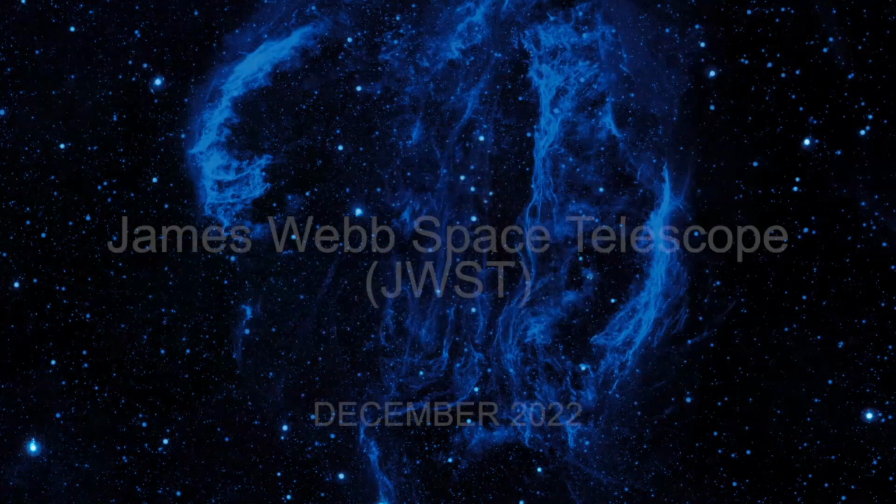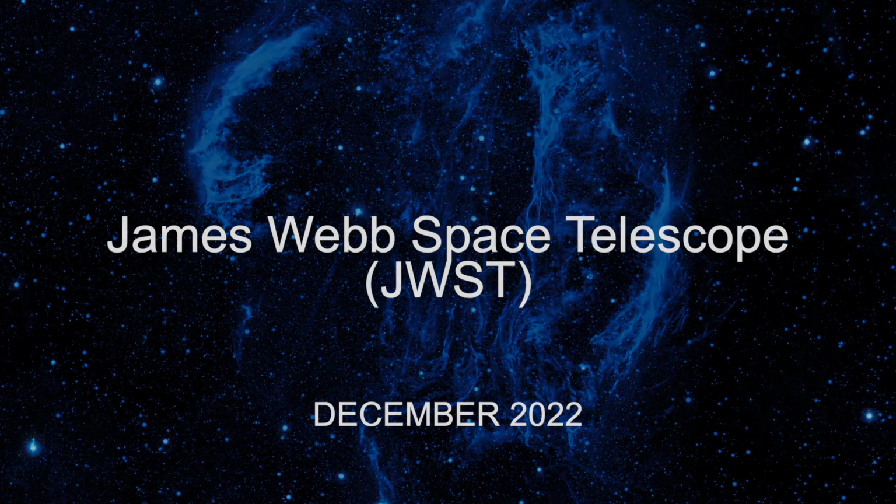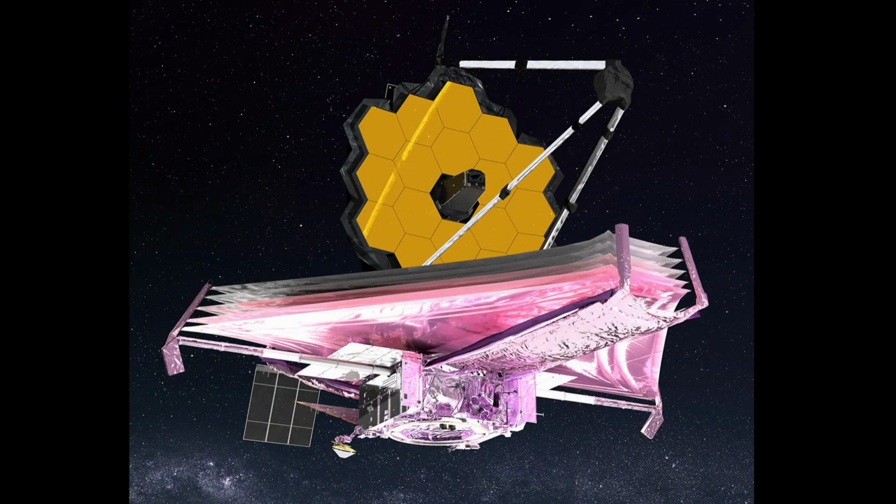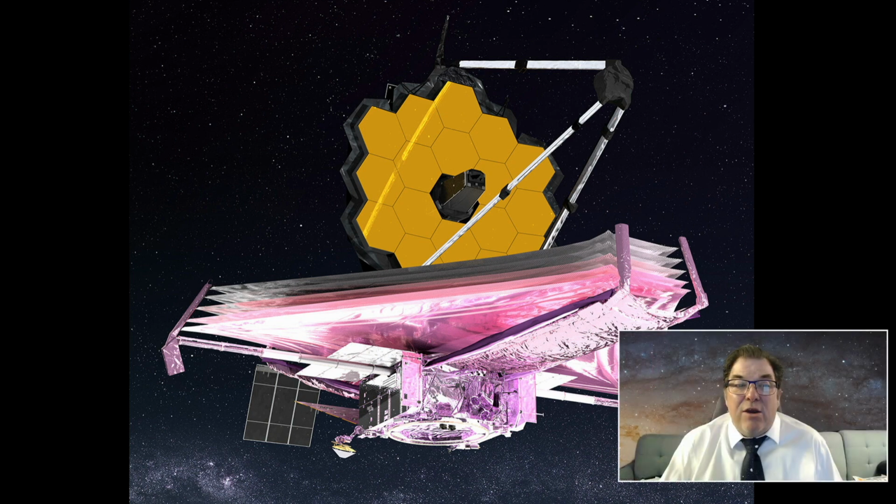JWST, the James Webb Space Telescope. And there it is, beautifully deployed. This is an artist rendering of JWST. It is an infrared observatory, hence those big shades that were designed to block the sunlight from it and keep it cool, have all the heat radiate away from the big mirrors that were up top, and the electronics and everything down below that creates heat could be kept away from it via these big sun shields.